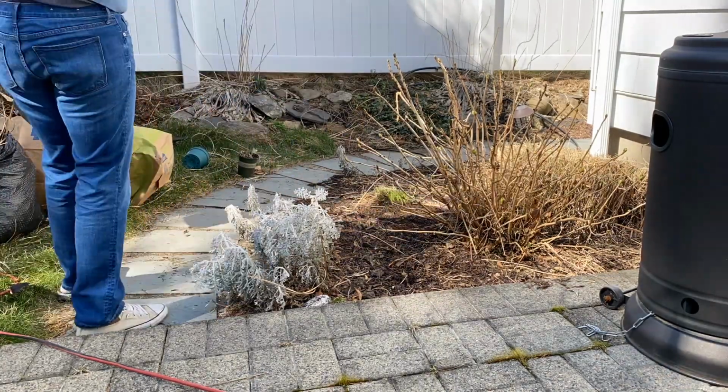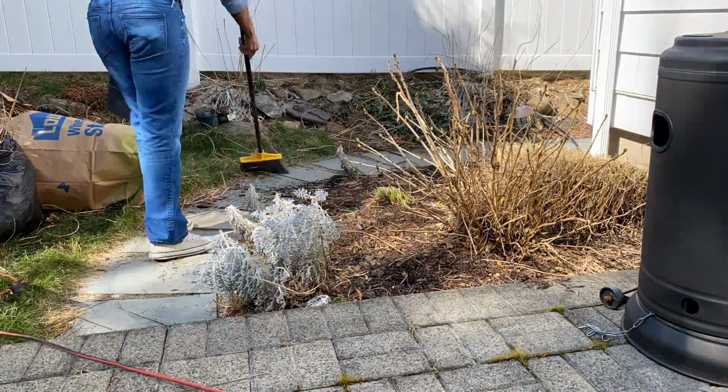I still have to cut back all of these dusty millers that I added there.